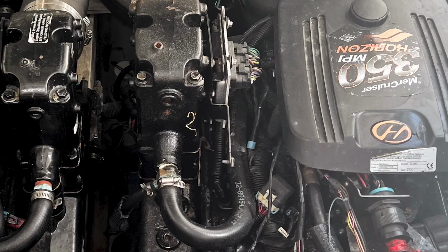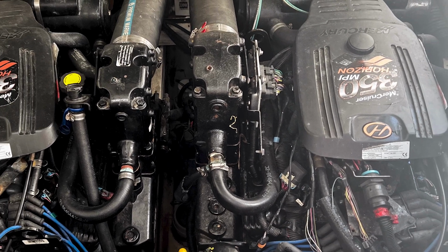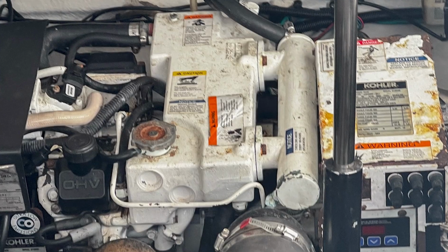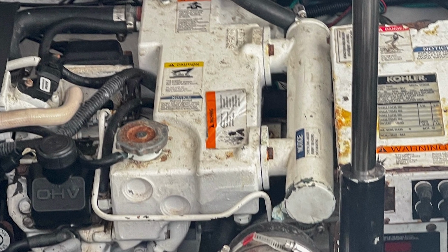The Sea Ray Sundancer 310 is equipped with twin Mercruiser inboards that provide the Sea Ray with a smooth, fast, and quiet ride. Additionally, the Sea Ray is equipped with a Kohler generator.